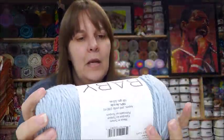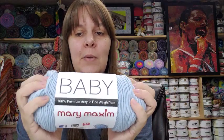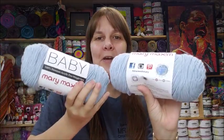What's this? Mary Maxim Baby, 100% premium acrylic fine weight yarn. It's really soft. You can tell it's premium acrylic. I would not consider that a fine weight yarn though. Made in Turkey, approximately 306 yards. It says number 2 fine. That's not a number 2. That's like a 4 weight. That's pretty baby blue. Yeah, it's soft. So they sent 2 of those. Gosh, I love these surprises. They're so much fun. So 2 of those, that's a little over 600 yards, which would make something like a baby dress or baby sweater.